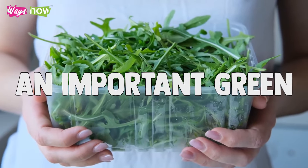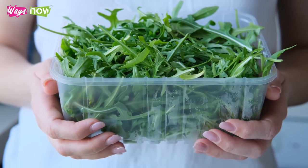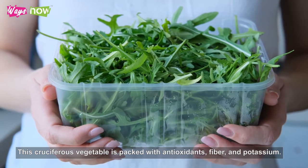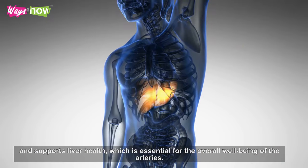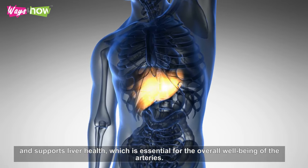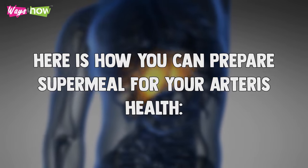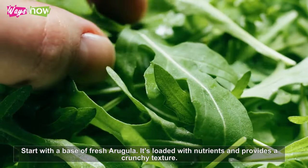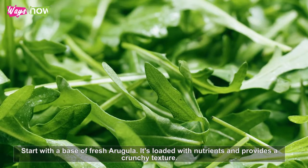An important green. For our greens, we'll use arugula. This cruciferous vegetable is packed with antioxidants, fiber, and potassium. The arugula helps lower blood pressure and supports liver health, which is essential for the overall well-being of the arteries. Here is how you can prepare this super meal for your arteries' health. Start with a base of fresh arugula. It's loaded with nutrients and provides a crunchy texture.